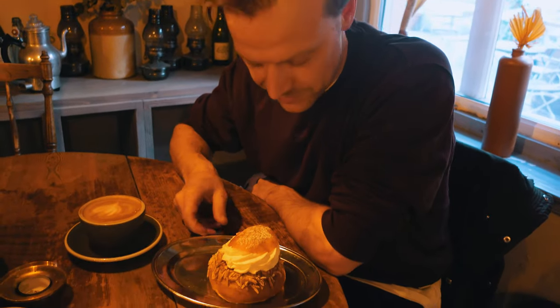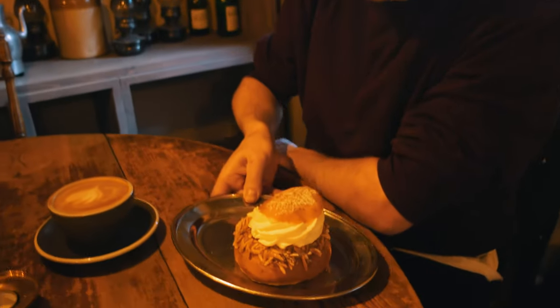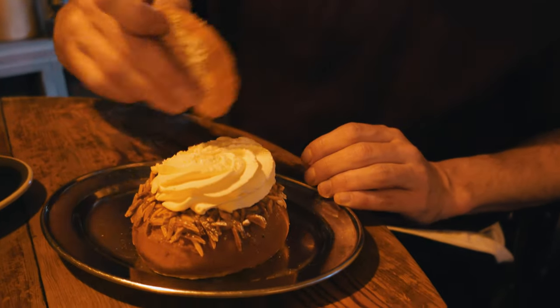This, Frida? It's a semla. And it's something typical that you eat in which period? February, before you start fasting. So you fill your body with some sugar and fat. Okay. And you start with this one. Yes, you scrape the cream.